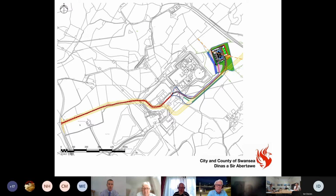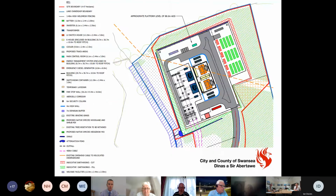and then the next plan goes into the layout of the greener grid compound. So again, the access comes in from the south, and the site itself measures approximately 100 metres by 109 metres. The inverters and the batteries are located to the northeast of the road in the red and green respectively.